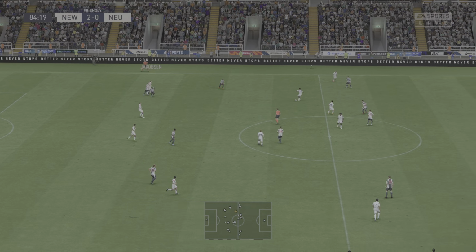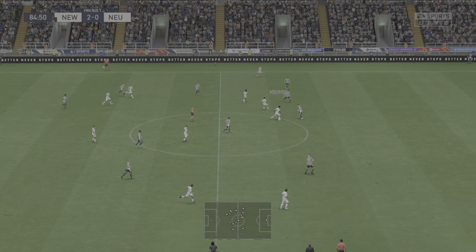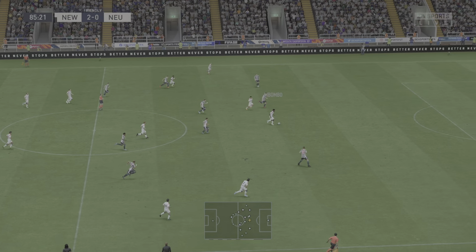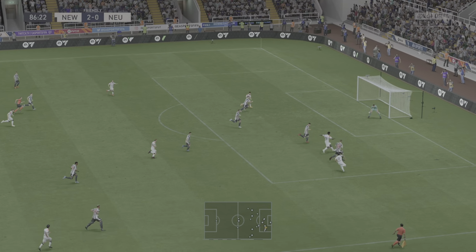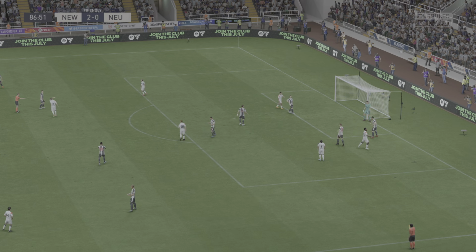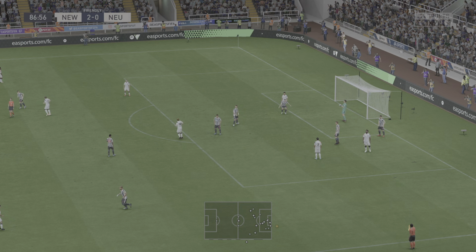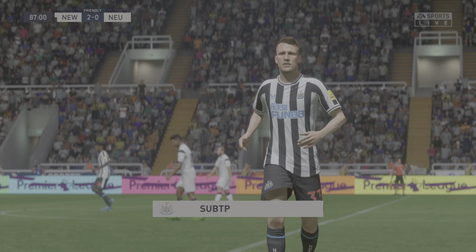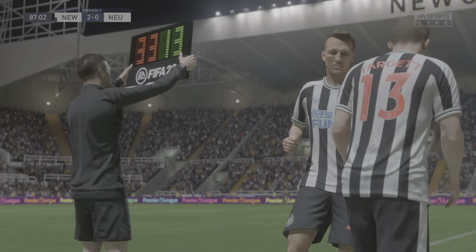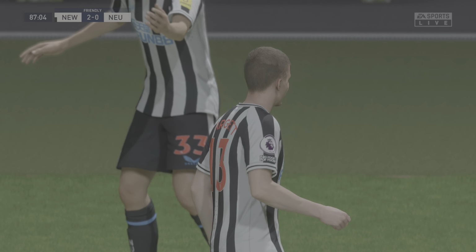And that's an important intervention. Might be a chance here. Surely. Well, just centimetres over the bar with that powerful shot. So a personnel change then. To be replaced by number 13, Matt Target.